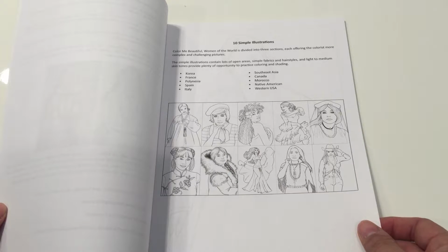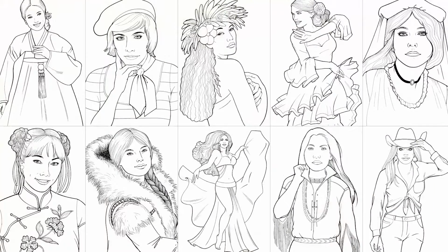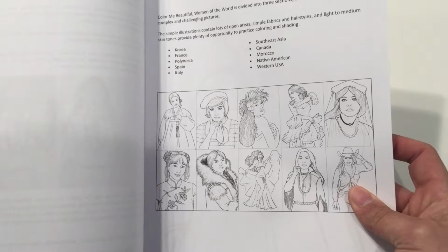I've divided the pictures in this book into 3 groups of 10. The first 10 are the simplest. I used plain fabrics and skin tones from light to medium, and hairstyles are simple. Within that, I tried to give some variety.